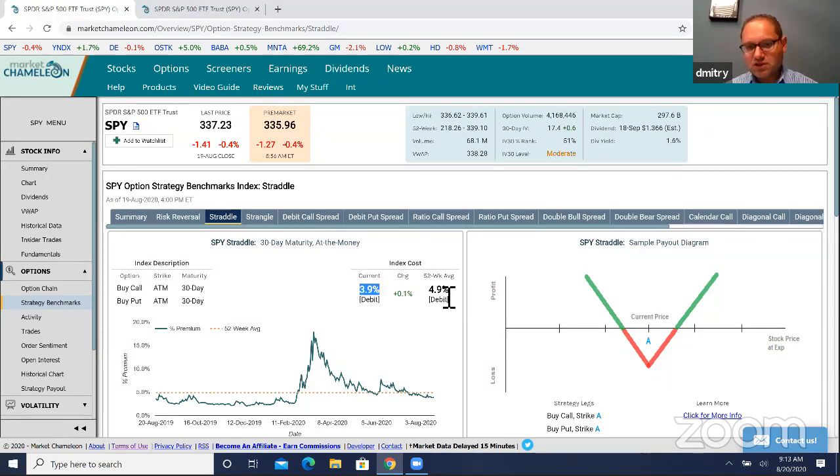That compares to a 52-week average of 4.9%. So on a relative basis, from a historical perspective, it's 1% below that average. That gives me a really quick reference, depending on what I want to do.